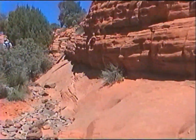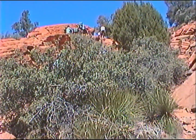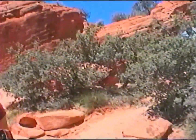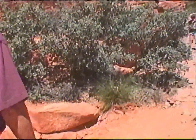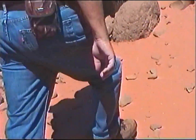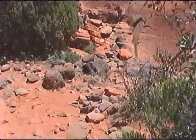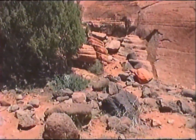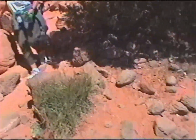Getting closer to the top. It's getting a little steeper, but more greenery. I guess some people have decided to go for a plunge. Yeah, we got more greenery here. Starting to get a little steeper. There are people in bathing suits here. They've been swimming.